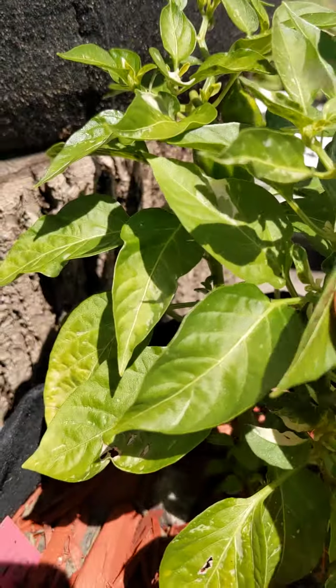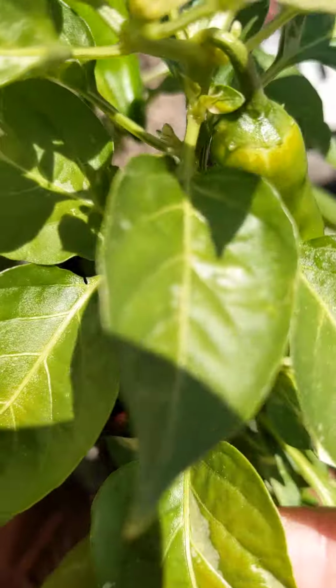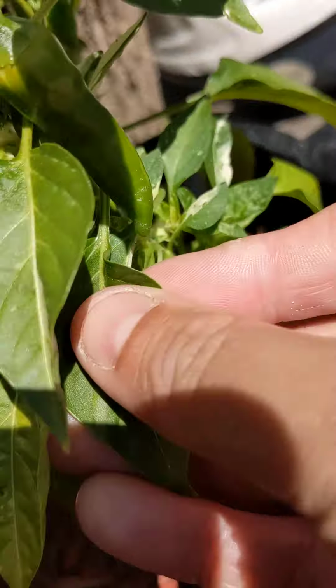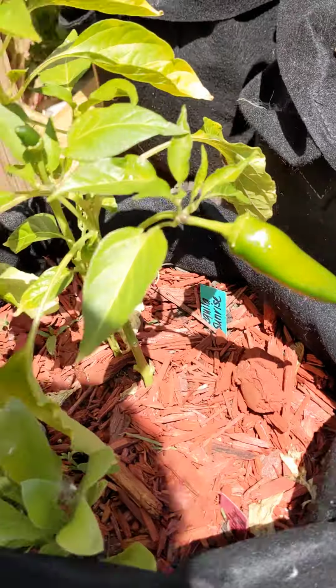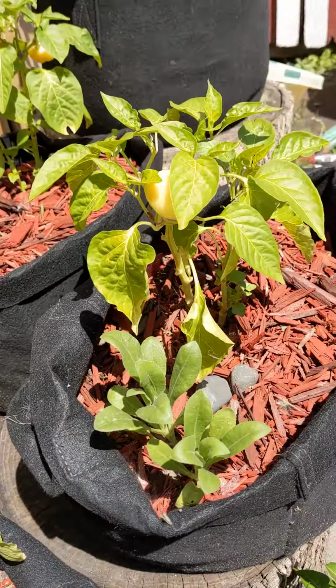It's called a fish pepper. I don't know if you can see in the sunlight, but it's got like this really pretty variegated leaves. And the peppers themselves, you can't really tell, are variegated. They're really pretty. This one's called Tequila Sunrise.